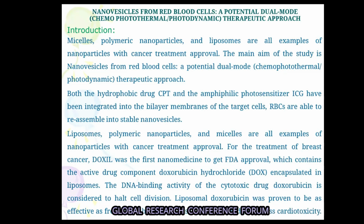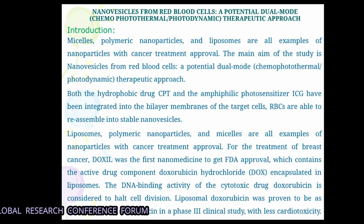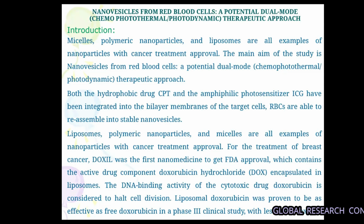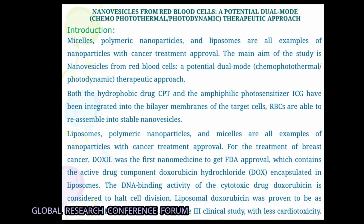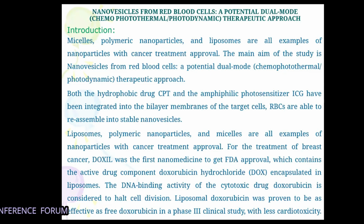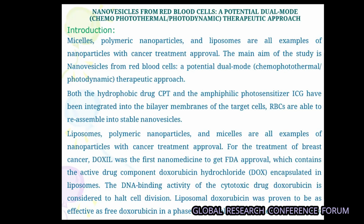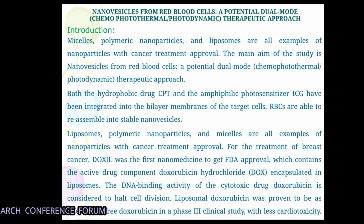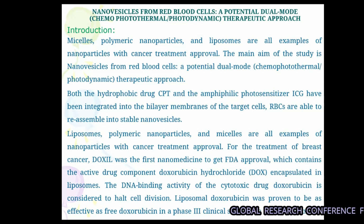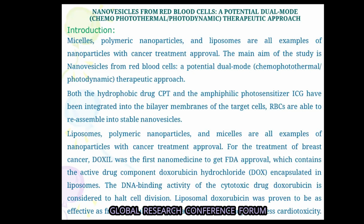For better therapeutic treatment, both the hydrophobic drug CPT and the amphiphilic photosensitizer ICG have been investigated in our research paper. Coming to the next slide, there are some procedures. The first is the preparation and characterization of ICG and CPT loaded vesicles.